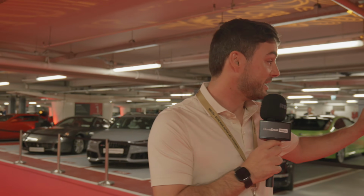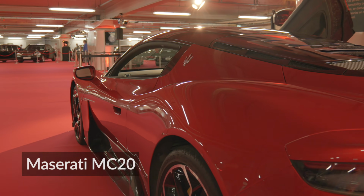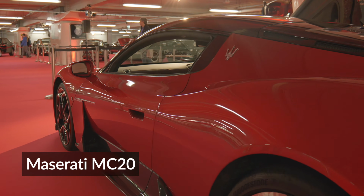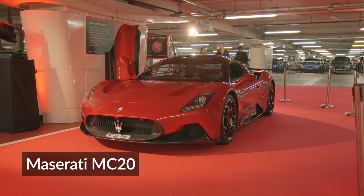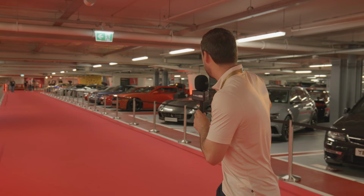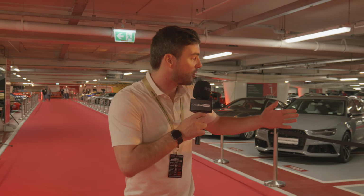All right, now, this car wasn't here yesterday. It's the new Maserati. I think it's called the MC20. I might be mistaken there. Gorgeous looking car. We might try and find out a little bit more about that in a moment. But now this back straight, we start with some kind of everyday cars.